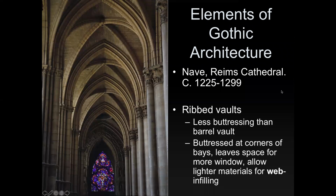So, the elements of Gothic architecture. This is the nave of Reims Cathedral. And rib vaults were the big thing, because what they wanted to do is have more windows, and windows can't support buildings. So if you have more windows, you have to think of other ways to support the building. And rib vaults required less buttressing than the barrel vault. They were buttressed at the corner of the bay. So a bay is basically the square that is made by these X's. This leaves space for more windows and allows lighter materials for the web and filling.